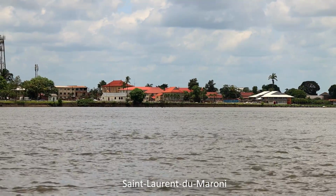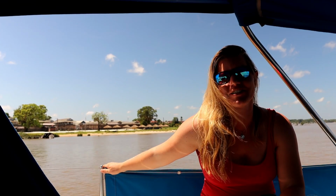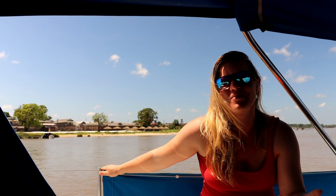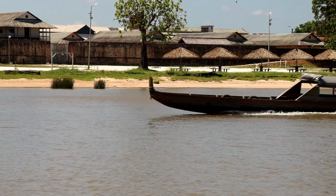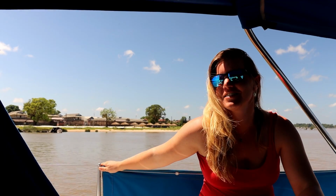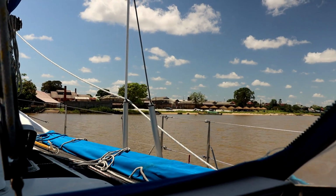I love places like this where people use the water in their daily lives as much as we do. It's just such an interesting place to sit on board Florence. You don't have to go far, but there's so much going on around you, and just people zipping back and forth in their pirogues. I can see Suriname and the town over there, and it reminds me of so many different places we've been. There's such an interesting mix of cultures.